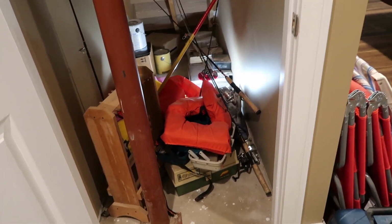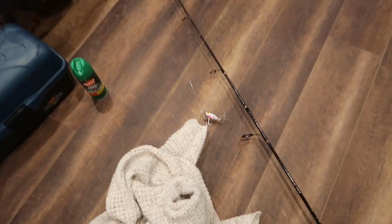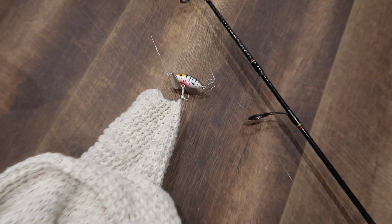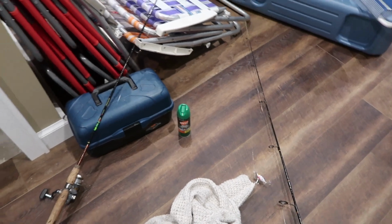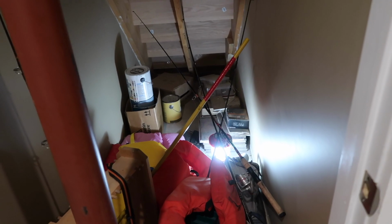And just in going back there and trying to get the lantern, I got hooked on a fishing line and I cannot detach it from my sweater. I had to take my sweater off. It's really in there. I'm gonna probably have to cut it. So I'm thinking about not keeping the fishing lines in the closet because that's just an accident waiting to happen.